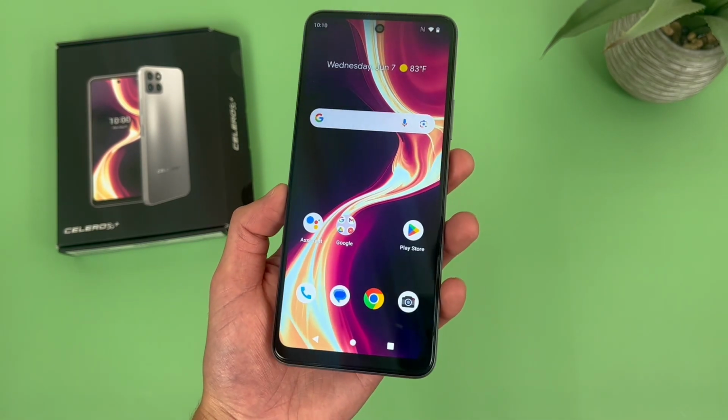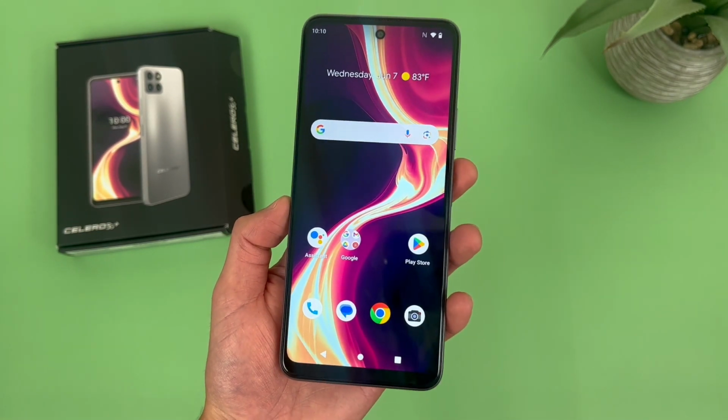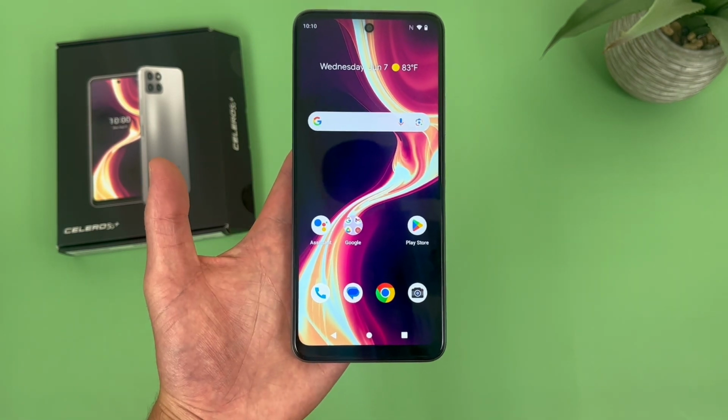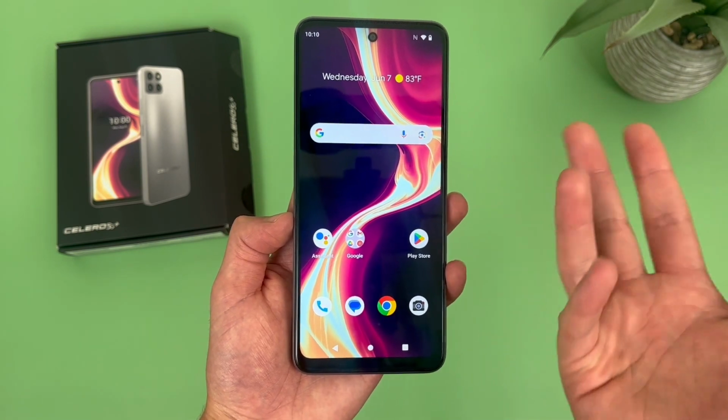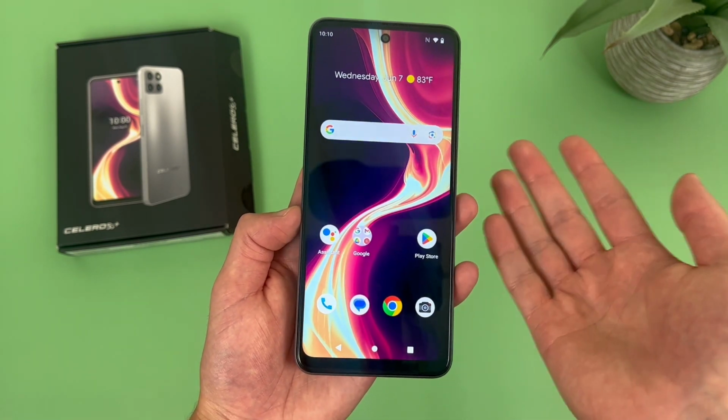So the first reason why you should buy the Boost Mobile Celero 5G Plus is the display. Now, despite being a really affordable device, we are getting a great display here. So if you're consuming a lot of content, if you're going to be on your phone a bit more, then for what it is, this will be a really good choice.